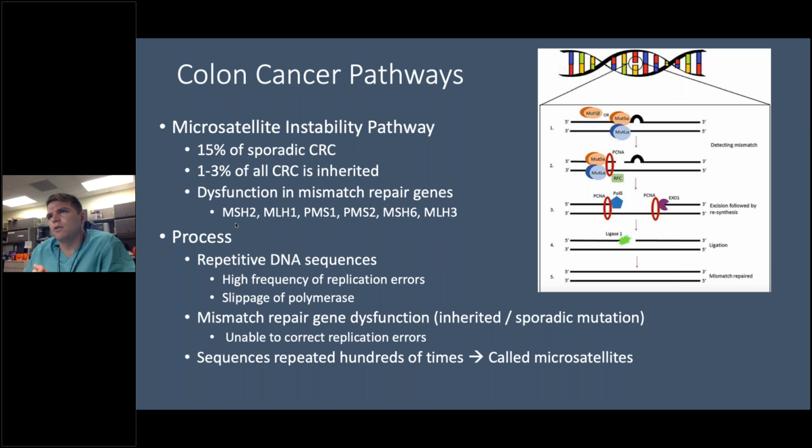The reason it's called microsatellite instability is because there are repetitive DNA sequences within our genome, and because of the repetitivity of these sequences, you get slippage of the polymerase enzyme, and the polymerase slips back and inserts another segment of three nucleotides within the gene. The mismatch repair gene typically excises these areas and then splices them back together. However, if you have mismatch repair dysfunction, then you're unable to correct for these replication errors, the result of which causes sequences to repeat hundreds and thousands of times. And this repeat of these three-nucleotide segments is called microsatellites. And so that's where we get the term microsatellite instability.